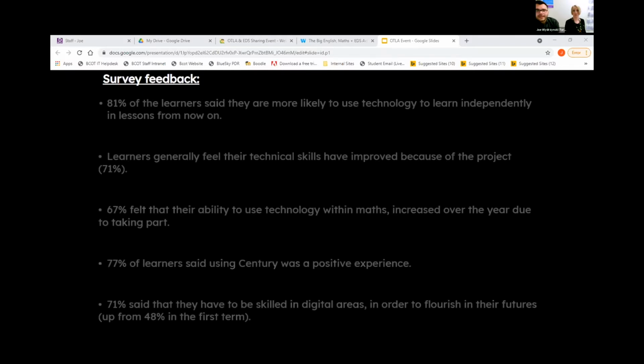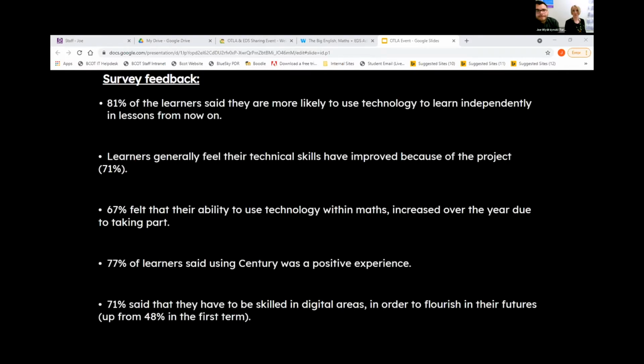We asked our learners to take many surveys throughout the year. Some of the results were surprising, but always informative. Here's some examples of our headline feedback. We're especially proud of the last statement. Given learners' opinion at the start of the year compared to that at the end of the year, it shows the impact that we made.